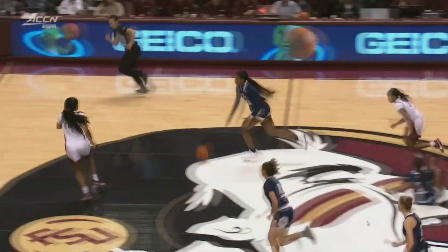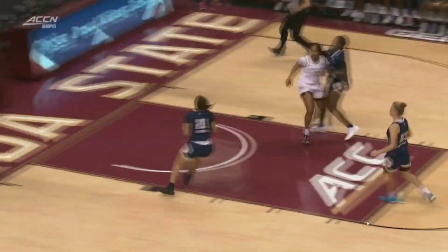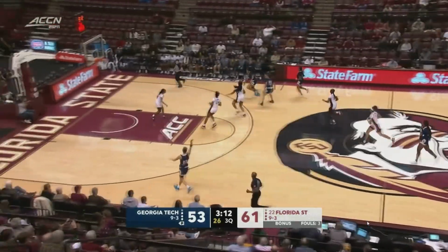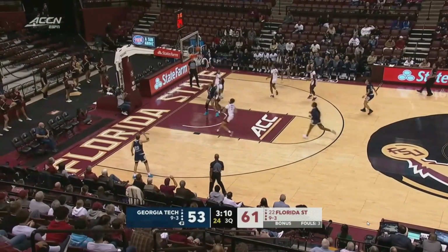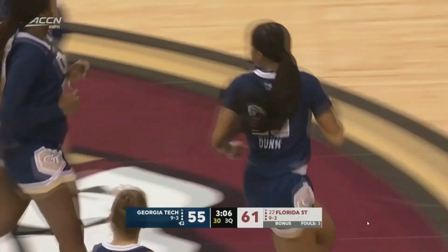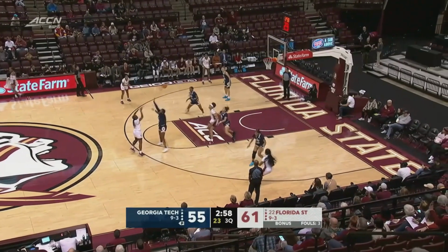Neither of these. Just the first foul on Blackshear. There you see Blackshear doing it all for Georgia Tech. That did everything but drop for Tania Latson. Dunn picking her way to the basket. The finger roll is good. Getting the easy scoring opportunities.